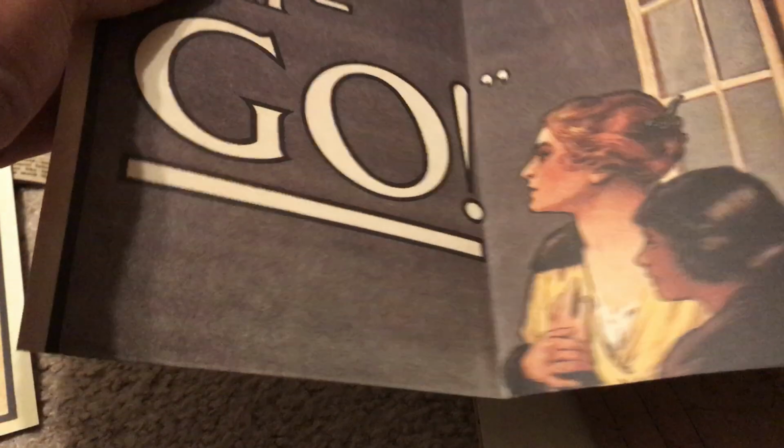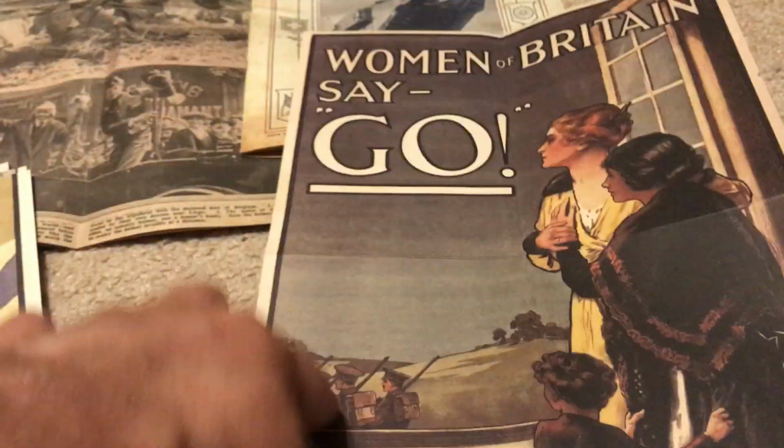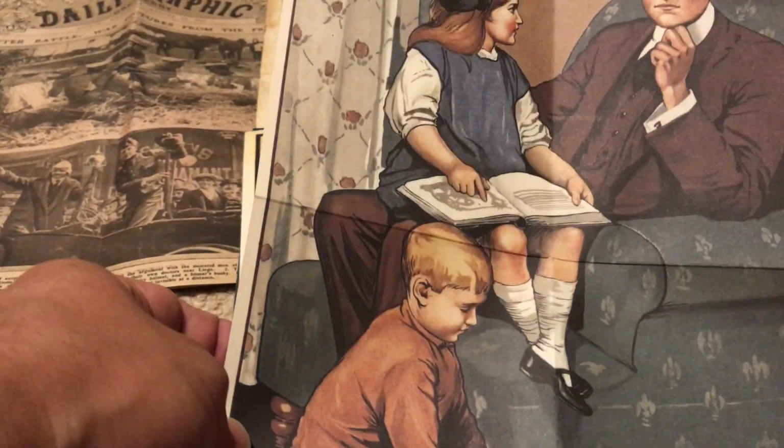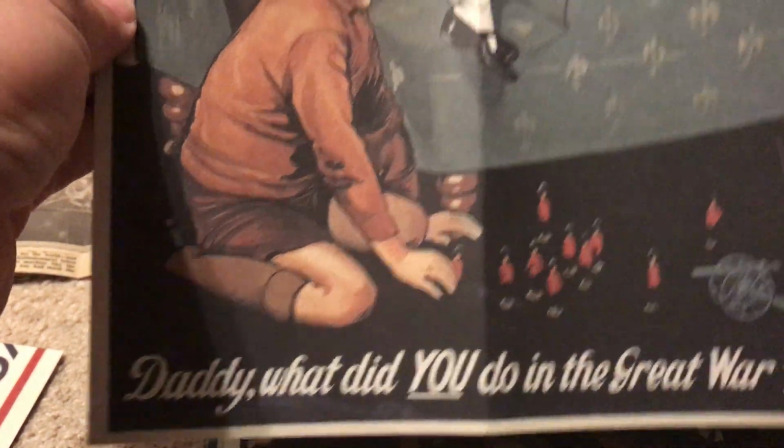Here we have Women of Britain Say Go. To join the military. It is far better to face the bullets than to be killed at home by a bomb. Join the army at once to help stop an air raid. Rally around the flag. We must have more men. And an appeal to you. These are just wartime recruitment posters. Daddy, what did you do in the Great War? And he looks ashamed.